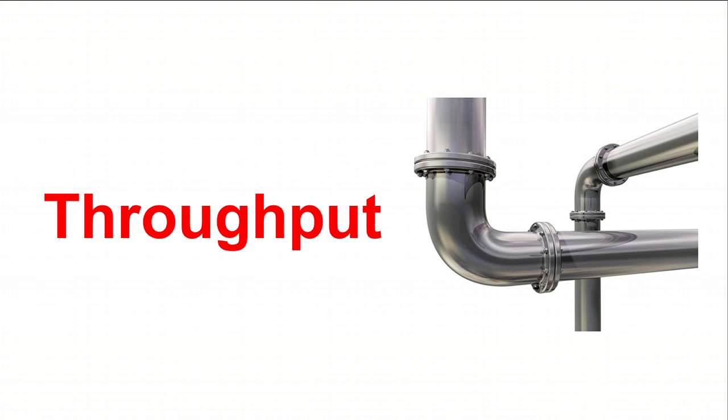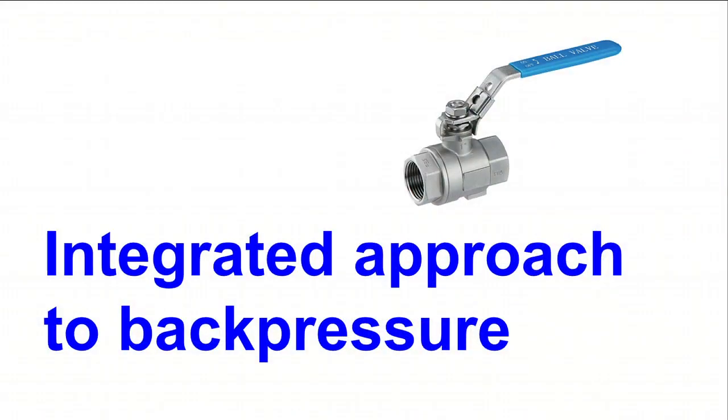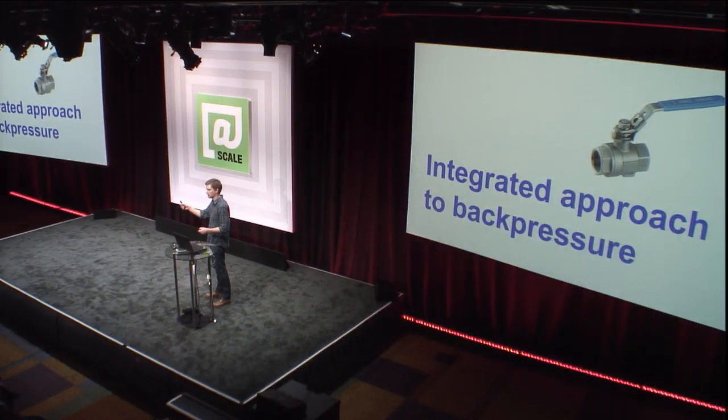The next challenge I wanted to talk about is throughput. Throughput is all about pushing data through pipes, really maximizing the amount of information that's flowing through your infrastructure. To maximize throughput, we needed to provide an integrated approach to back pressure. What back pressure is: imagine you have this complex network of pipes, and in one of those pipes you have a clog. You don't want to just continue to push more and more water through that pipe because you risk bursting it. So what you tend to do is throttle or limit the amount of water that goes through that pipe until you can unclog it. For Mantis, we took similar approaches to have an integrated approach to back pressure.